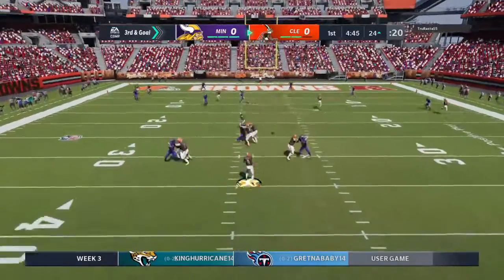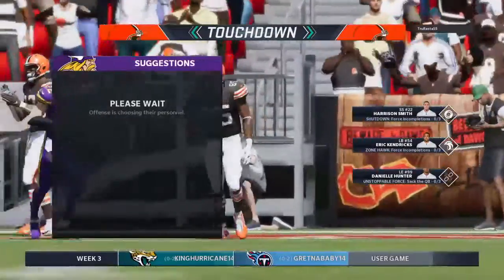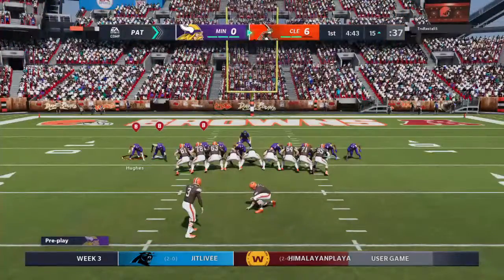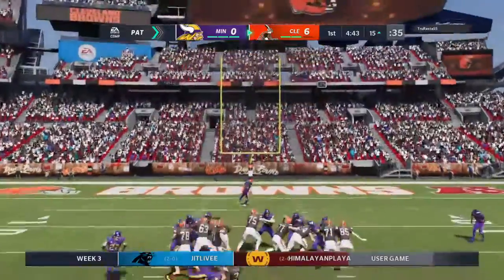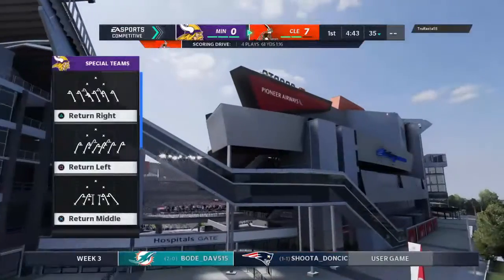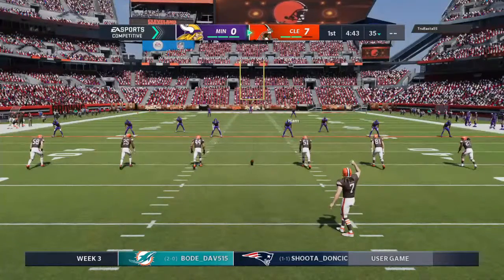Working from the gun, it's Brady. His throw caught at about the 5. And he is into the end zone. Touchdown, Cleveland. David Njoku, his 2nd touchdown on the season. And the Browns have taken the early lead. Extra point good by Prater. And that makes the score 7-0.